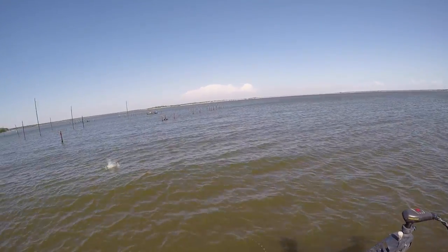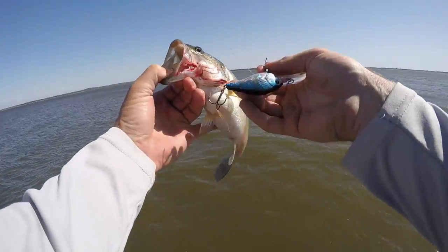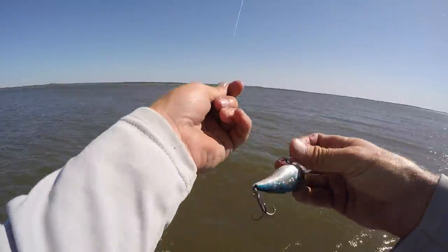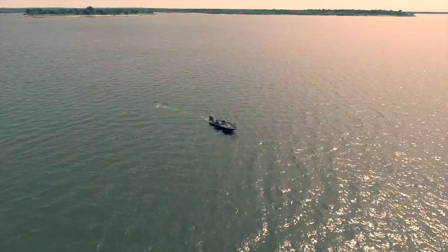Here's a fish. On the crank. Saw some fish coming up and feeding on shad right there. So I decided to throw that crankbait.